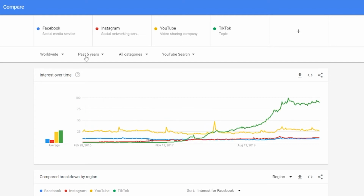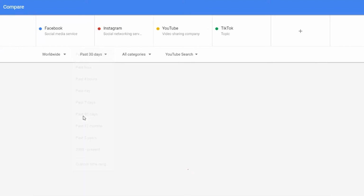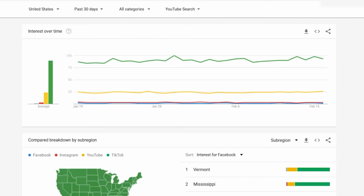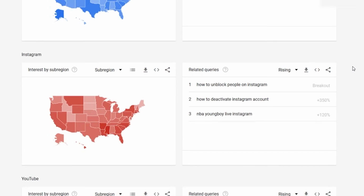If we zoom in and take a look not at the past 5 years, but at the past 30 days, we can also get some really valuable information here. And that's one of the coolest things about looking at Google Trends for YouTube search results: you can see the trends that are happening right now. So we're looking at the past 30 days, and more people have been looking for things like how to deactivate their Instagram account, and 350% more people are looking for how to unblock people on Instagram than they were last month. So this would be a great time to create a video about that.